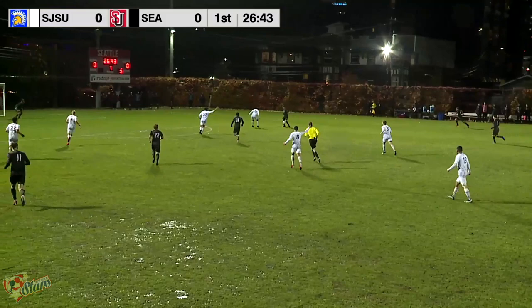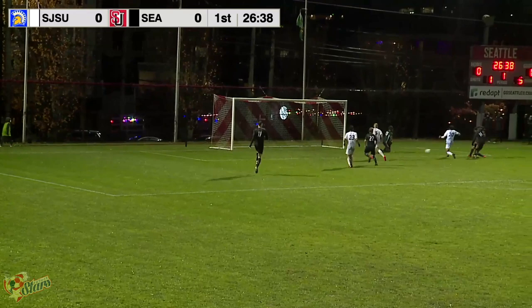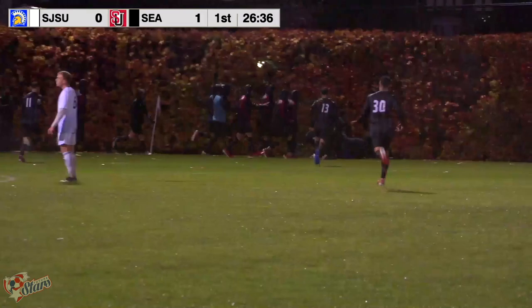At-large burst, appeals for handball, nothing given. Meza on his left foot, it's low, it's past Waltz, it's off the post. Johnson gets a foot to it and scores! Levonte Johnson on the rebound, puts the Redhawks on top, and slides into a pile of his teammates. 1-0.